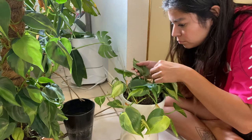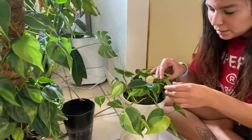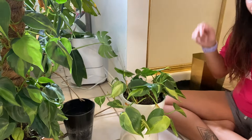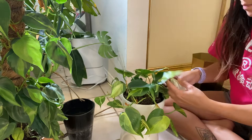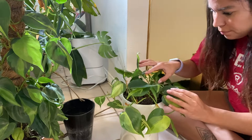So funny how a tiny little pest can just ruin your entire day. I'm just gonna chop that one because it looks sad anyways. This is my life right now. Okay, I'm gonna keep doing this to everybody.